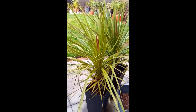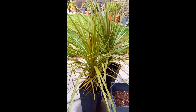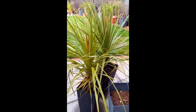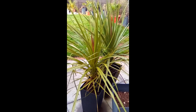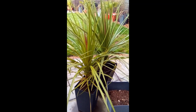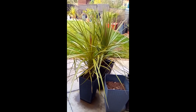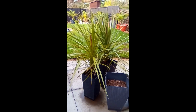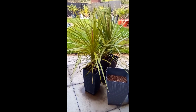I think we all know what to do with a cold snap, even though these are reputedly really hardy. It's a case of it was the duration. I didn't believe I had to cover them up because I've had cordylines for a number of years. But again, they're not the most expensive of the plants you can buy. It's just a case if you grow them from small, it takes years to get them to a decent size. I just don't want to wait.